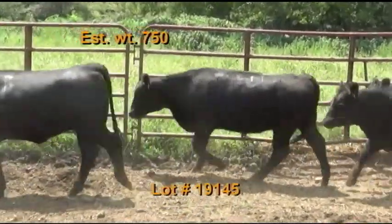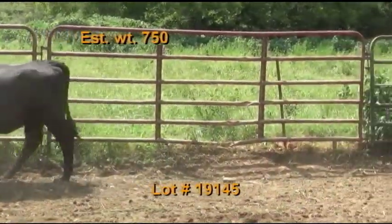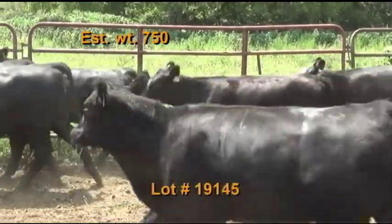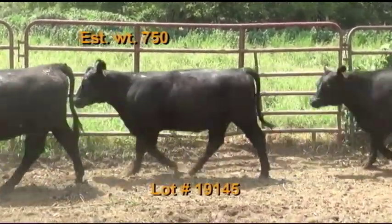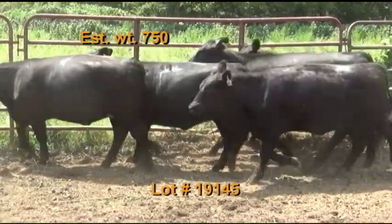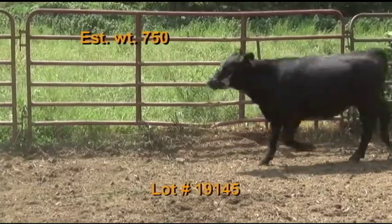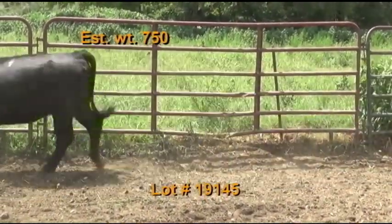Lot 145 is the Tennessee Beef Alliance consignment from Donald Jernigan. BQA certified. We have 37 heifers estimated to weigh 750 pounds. They're 100% number ones, 100% black and black baldies. These are home raised by Angus bulls. This is an excellent set of replacement quality heifers. The disposition is really good. These are some reputation females.